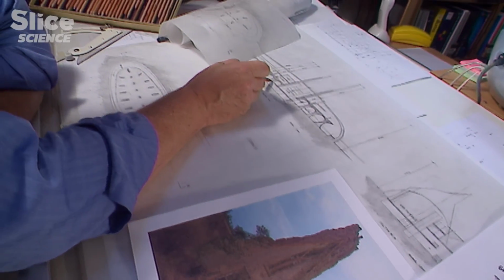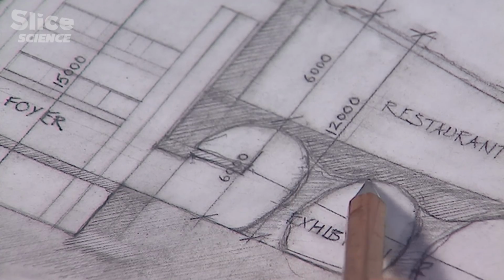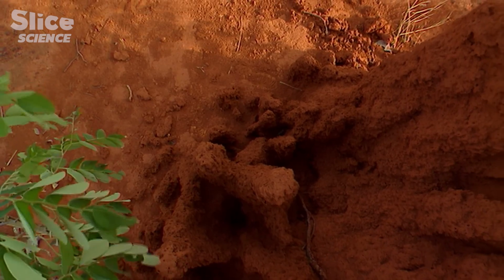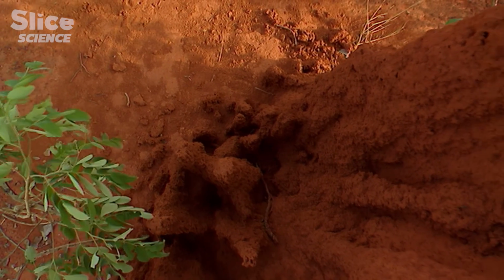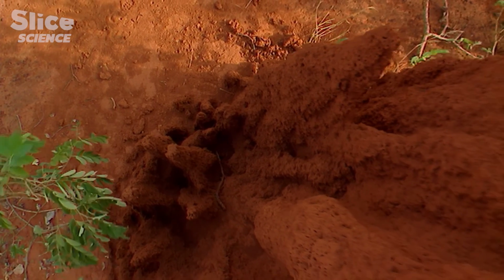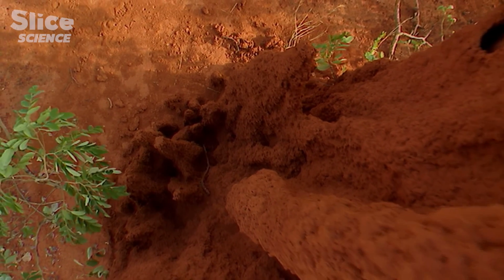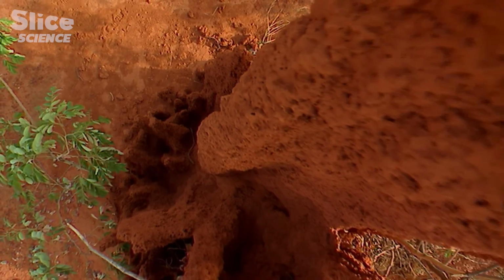Made in termite land, air conditioning equipment inspires today's architects. Termites may not have central heating, but they do have ideas. Their buildings have all mod cons and even air conditioning. The way it works is simple. Termite cathedral chimneys can be nearly 8 meters high.